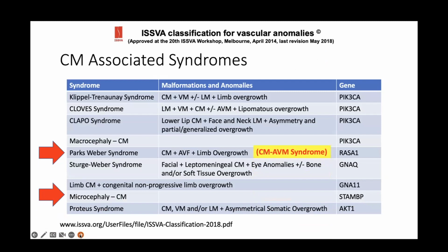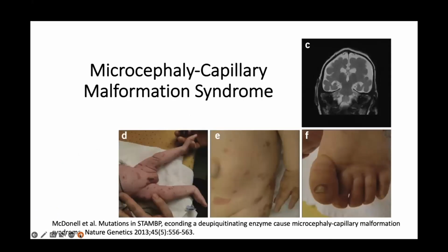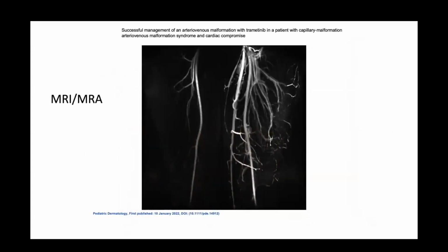Capillary malformation AVM syndrome. So it's oval, they have the peripheral halo, multifocal, and you tend to get more over time. Those are your clues. So look at that, multifocal. That doesn't look like your typical patient with Sturge-Weber syndrome. You have these spots that kind of get more over time. And then maybe you do an MRI, MRA, and there are too many arteries in that left leg compared to that right leg.